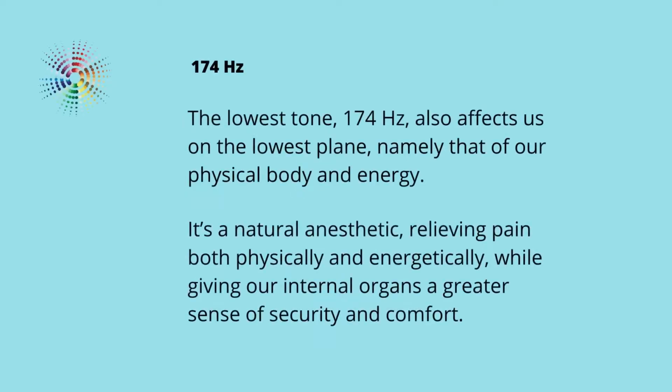The lowest tone, 174 Hz, also affects us on the lowest plane, namely that of our physical body and energy. It's a natural anesthetic, relieving pain both physically and energetically, while giving our internal organs a greater sense of security and comfort.